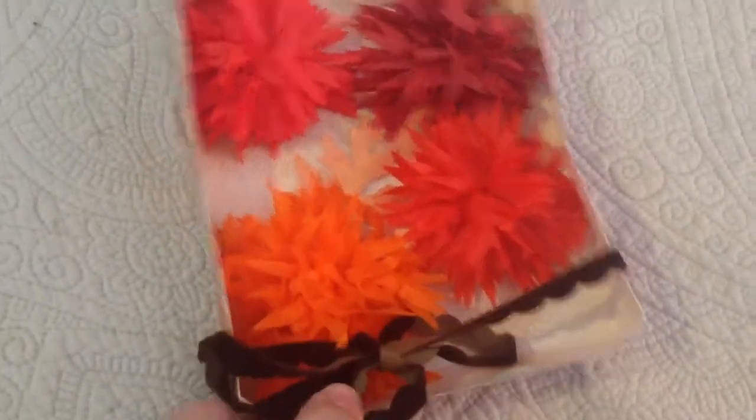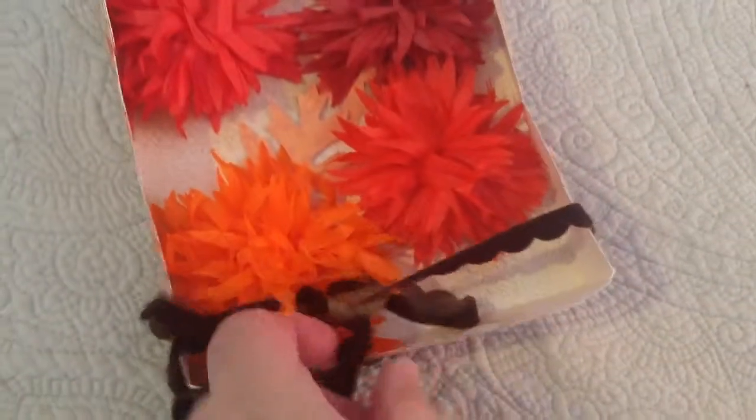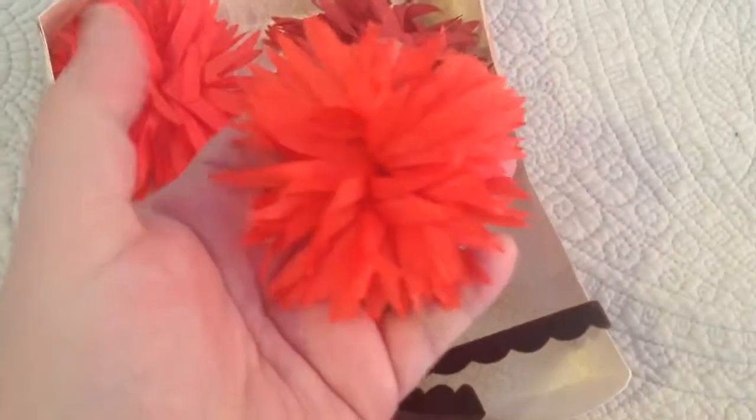Okay, let me go to the next thing. Oh, I love this. Okay, these are her flowers. The box kind of got a little smushed on the way over, but she made a cute little box. And, oh, she had this pretty ribbon all throughout the swap. And I'm going to be very careful because they're tissue flowers.